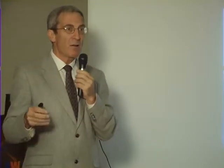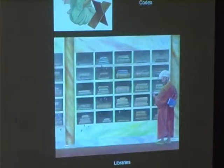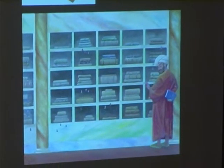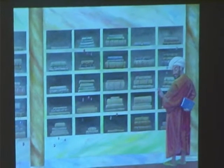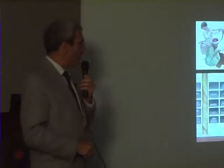So we have the roll, we have the codex, and we have the library. That was not an invention of Muslims. When Islam spread out of Arabia and encountered the great library at Alexandria, this was a way of keeping information. Notice one difference between probably any library that you've encountered in the modern world and this library. Anybody have any suggestions? The way they're keeping the books? On their sides, right. Now I've talked to librarians who say this is an excellent way of preserving the spines. So apparently medieval Muslims had something over on us moderns.